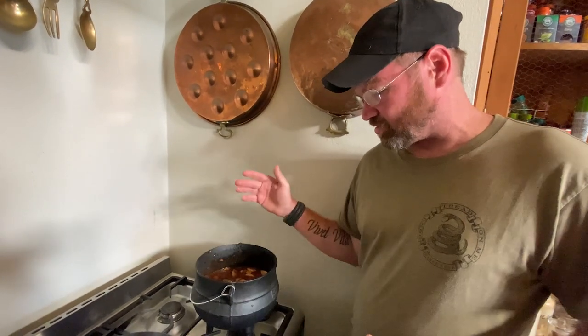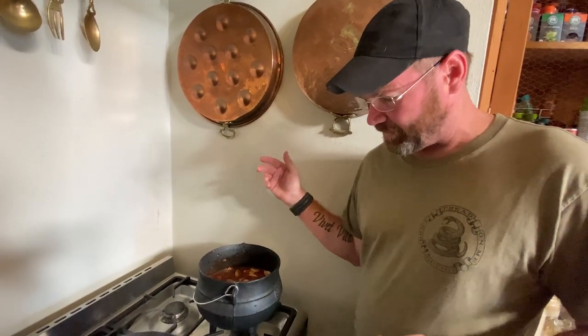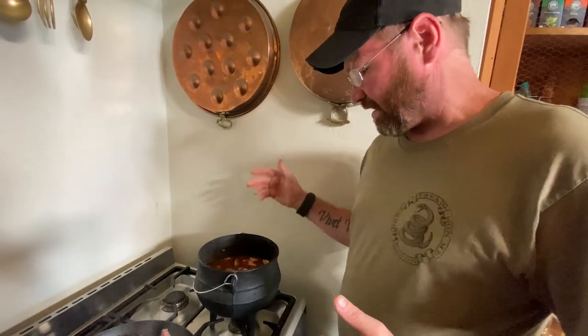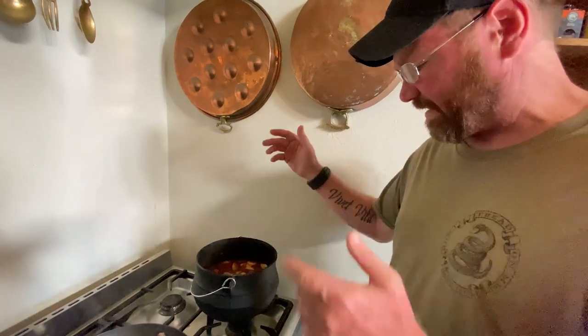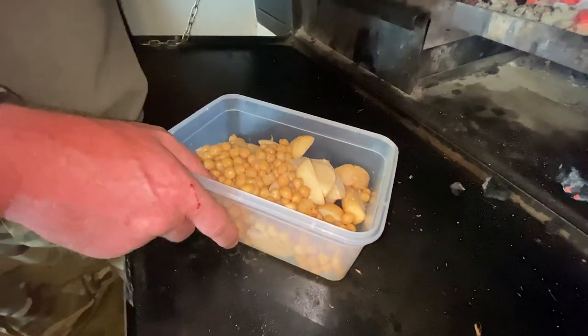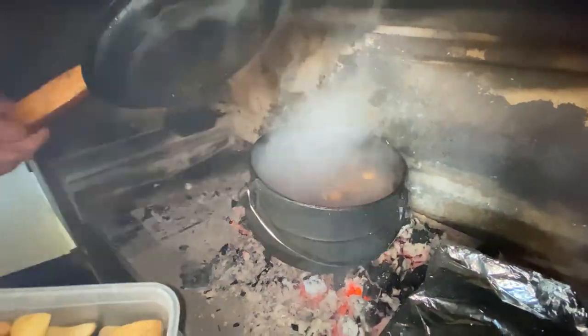Tomatoes, fish tomatoes, a bit of water, and basically garlic. So I think it's garlic, a bit of rosemary, a bit of paprika, coffee, and that's it. Yeah, done. Chickpeas, potatoes, great weather chicken. Hit it.